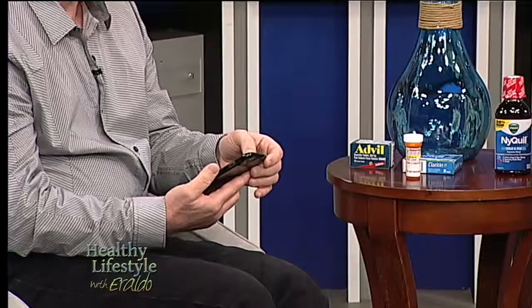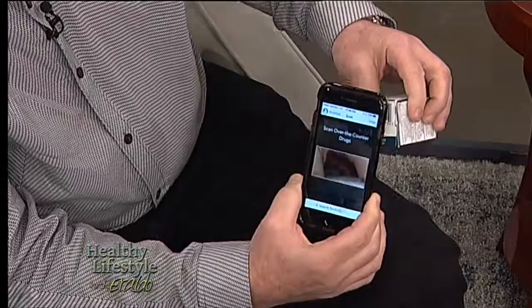Yeah. And now you can also do it with other over-the-counter products. So let's try one of the over-the-counter products here. You have an Advil, you have Claritin, you have NyQuil. All you do with the over-the-counter, when you go into a drugstore, is scan the product. So you scan it through the barcode.